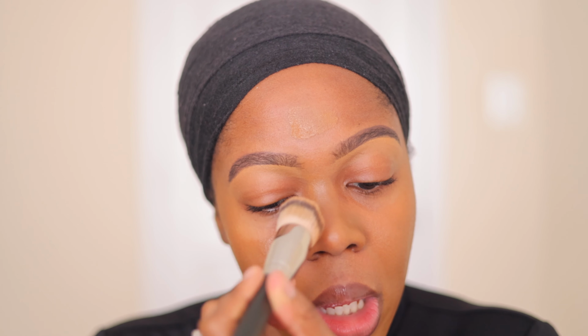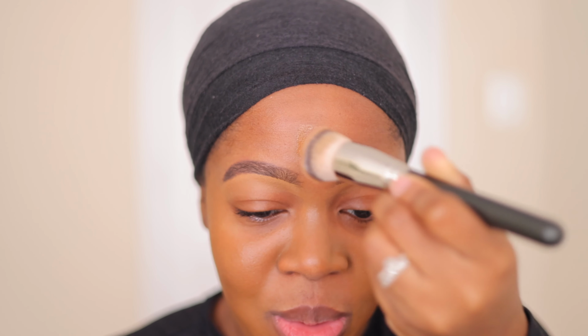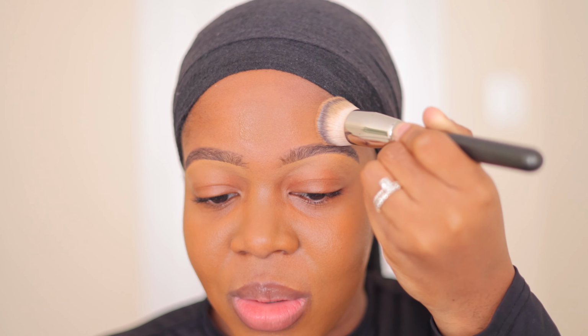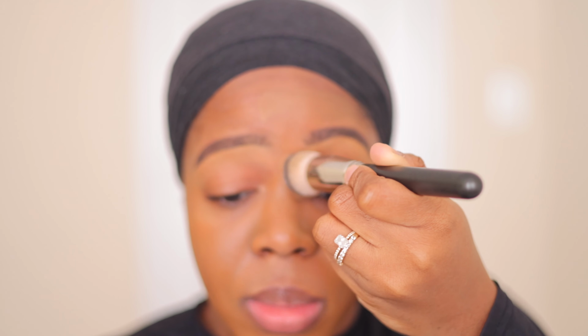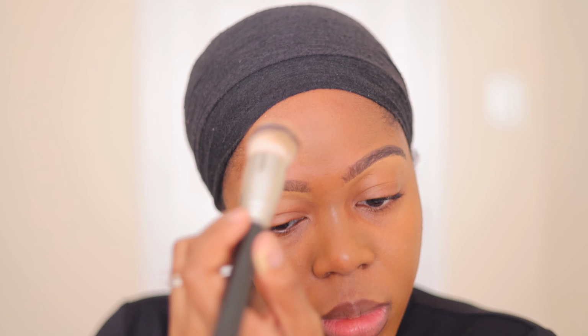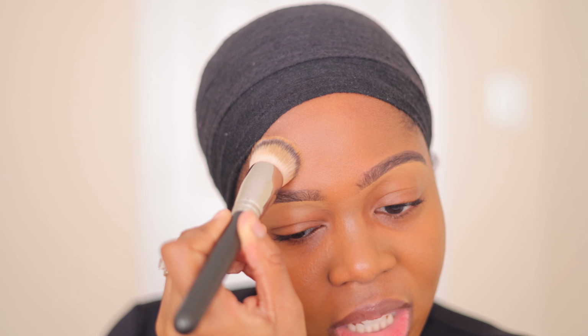Before, I used to be a girl that loved to just use my beauty blender, and sometimes I am, especially if I'm in a rush. I feel like sometimes when you're in a rush, the beauty blender just gotta do everything, because it be a lot going on, and when you're trying to be quick out the door, a beauty blender is just gonna do that for you. But today, we are not in a rush, and this is how I would do it normally.